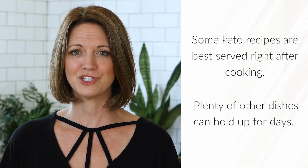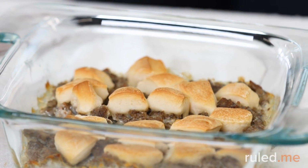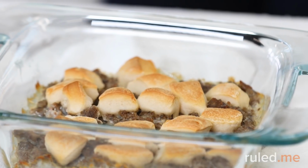Some keto recipes, especially those that feature tender greens or fried foods, are best served right after cooking. But plenty of dishes, especially soups, chili, casseroles, and bakes, can hold up for days, sometimes even developing more complex flavors in the process. For a weekend breakfast, whip up a batch of keto sausage and gravy biscuit bake, and you've got the first meal of the day all taken care of for the next few days.